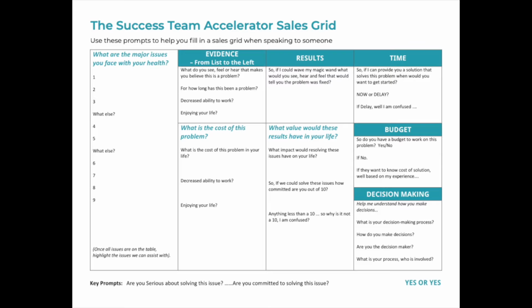So if we come through it, one thing I want to say: these are all prompts and ideas. So I'm just going to talk about it, and just know that when I actually do this in person, it's kind of fluid and we might bounce around things, but by the end of it, I have a real picture of where someone's at, so that when they are ready to order.